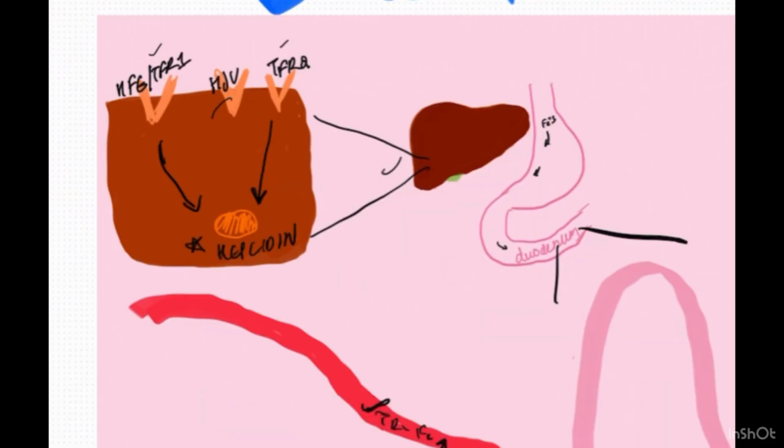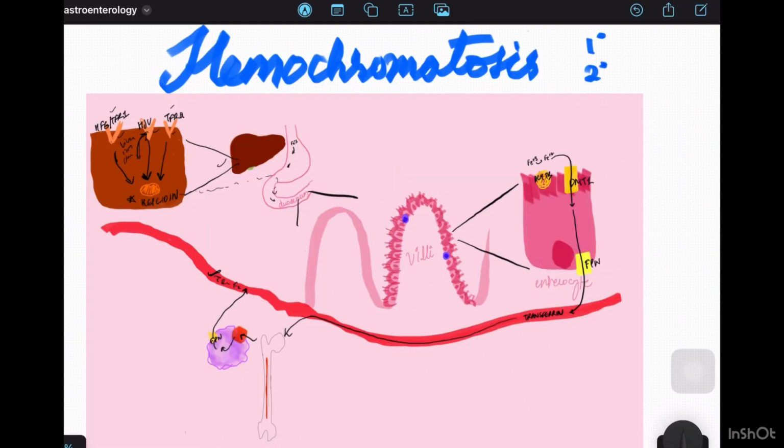HJV induces a signal to hepcidin based on iron stores in the liver itself. Liver iron stores cause this to signal hepcidin coming out. Now that these receptors have realized that there's quite enough iron in the body and that is sufficient, hepcidin, once released, makes sure that there's no more absorption of iron in the body. It regulates the absorption of iron. So now that we have enough iron in the body, hepcidin makes sure that the absorption is stopped and no more iron is taken up.